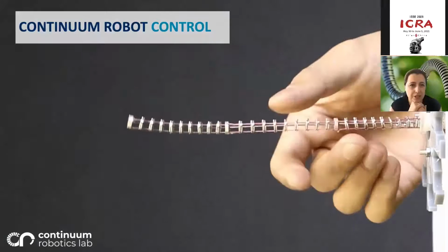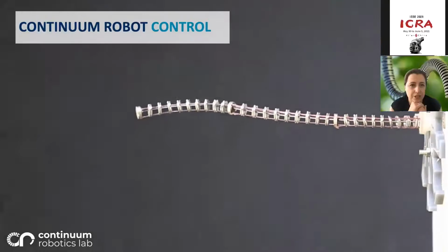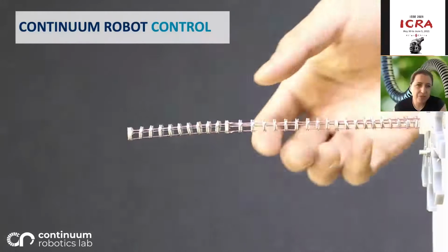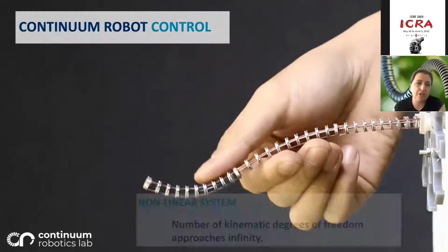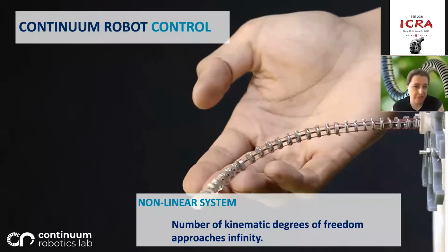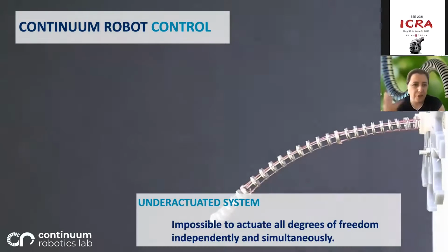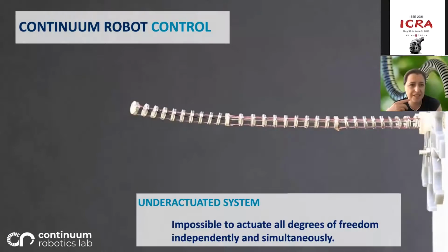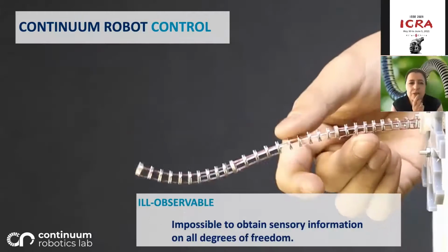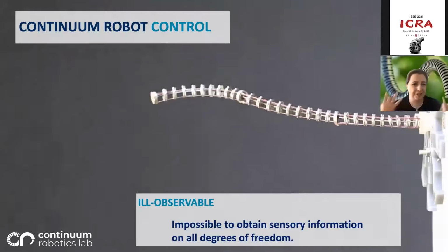And so there are exciting problems to solve, such as controlling the full body, its shape, its context with the environment. So many things to do, yet there are challenges inherent to continuum robots, which make these an exciting research area as well. So we are facing a nonlinear system as the number of kinematic degrees of freedom approaches infinity. We are also facing an under-actuated system. So it's impossible to actuate all these degrees of freedom independently and simultaneously, which makes it exciting to deal with as a control problem. And lastly, it's also an ill-observable system. So it's impossible to obtain sensor information on all these degrees of freedom.